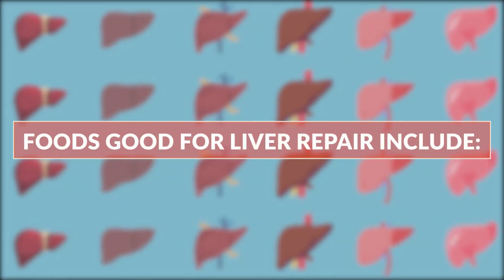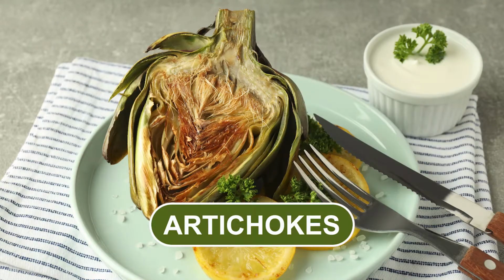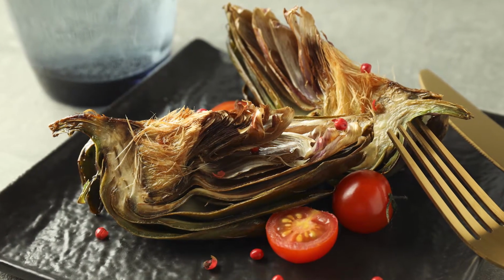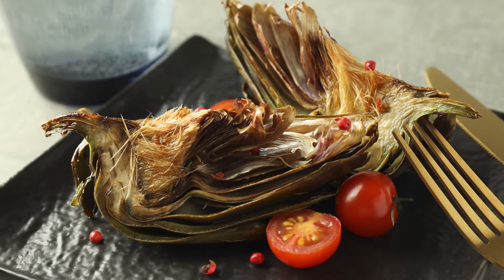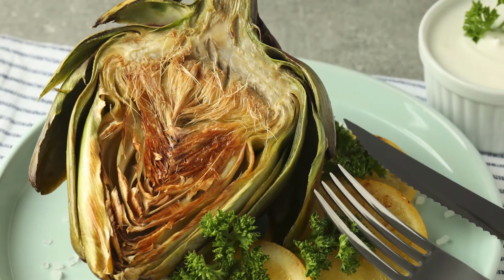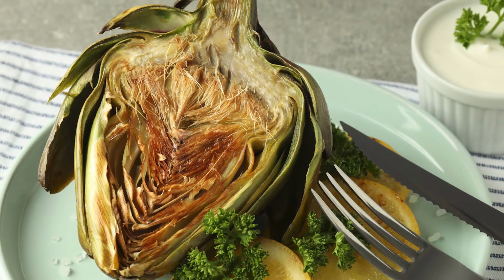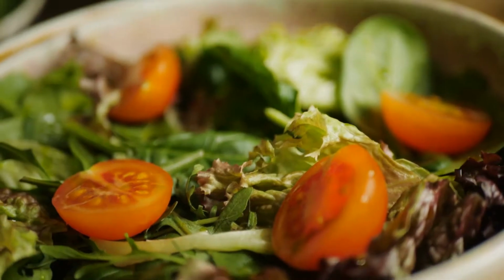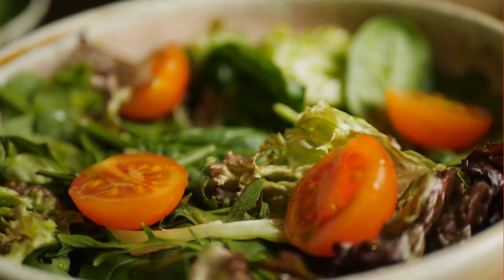Foods that are good for liver repair include artichokes. This meal helps keep the liver from damage. The elements discovered in this meal can avoid a liver-damaging toxin from having access to our liver cells. This meal belongs to the same plant family as the milk thistle, which is a product made of herbs used to improve the health of the liver.